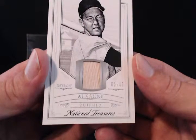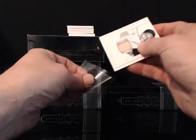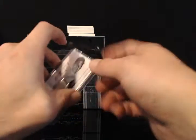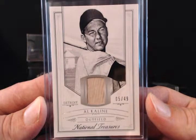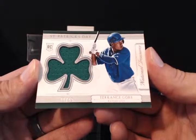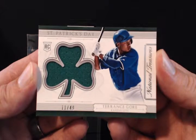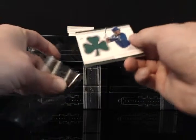First up, Al Kaline for Detroit, 5 of 49. That's one we want to have to look up too. Kaline, Tigers. Well, that's Kiki then. Nice hit. Next up, St. Patrick's Day. Terrence Gore for Kansas City, 11 of 49 for the Royals. That's DJ and Tino.